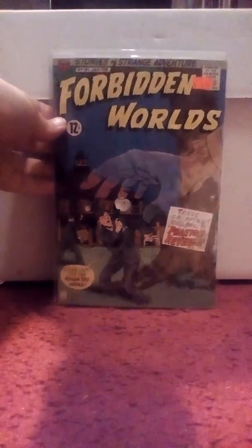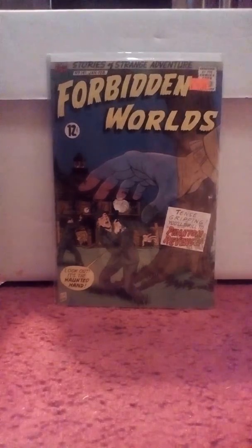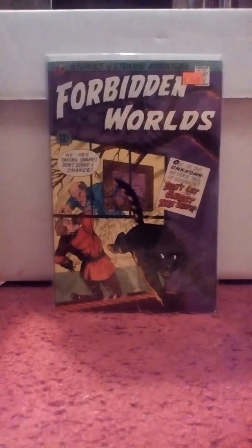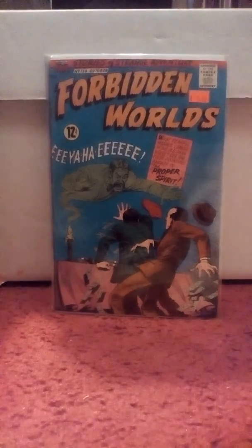Went to Heroes Con this past weekend, picked up a lot of good stuff, so let's go ahead and get part 2 started. Picked up some old ACG comics, got Forbidden Worlds, number 141. Forbidden Worlds, number 140. I was very fortunate. I ran up on a guy who had a lot of these issues and he had them really cheap, so picked up as many as I could.